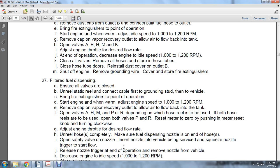Move the cap of the vapor recovery outlet to allow the flow back to the tank. Open the valves A, H, M, and P, R, depending on which hose reel is to be used. If both hose reels are to be used, open both P and R. Reset the meters to 0 by pushing the reset knob, turning it clockwise. Adjust the engine throttle to the desired flow rate.